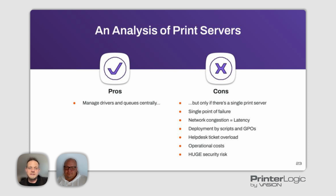So you've got the single point of failure that is inherent in a print server, right? Like if you have multiple people that are printing print jobs through a single thing and that thing goes down, well, now you have multiple people that cannot print to any printer, right? If you only have one print server. If you have two, you've got half of your user base that can't print, right? The other thing that creates is a natural choke point, right?